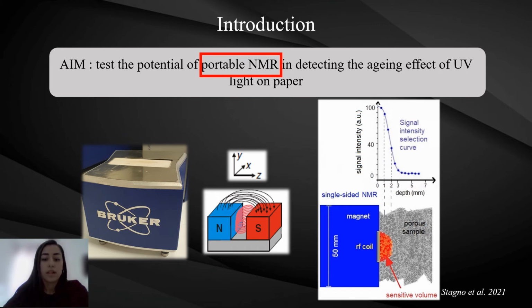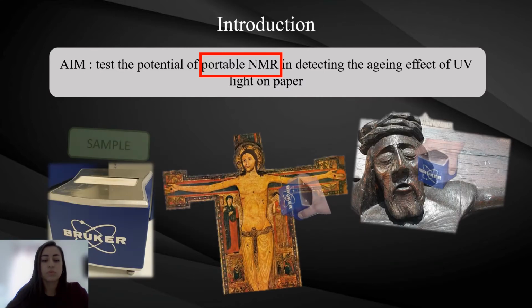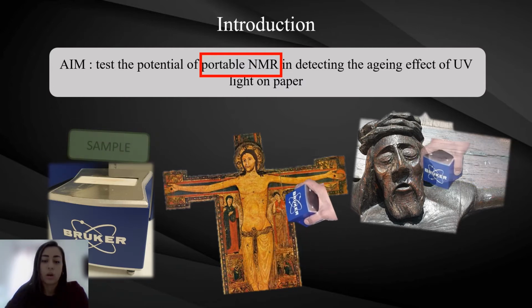And the signal, in our case, comes from the first 2 millimeters of the sample, and the signal intensity decreases in depth in the sample. So by using portable NMR, it is possible to, for example, perform measurements in situ on works of art of any size. And for this reason, portable NMR is non-invasive.